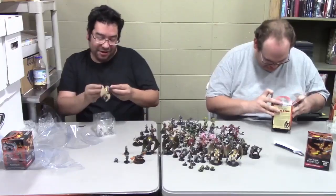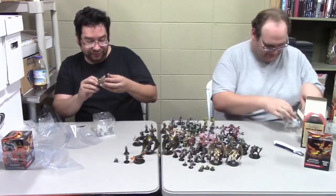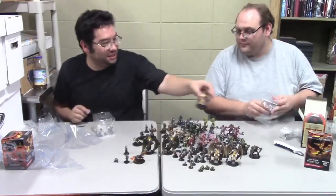Another one of those guys. Yeah, another Legion Horn Devil. That is so cool. Really curious what that weapon would be qualified as.